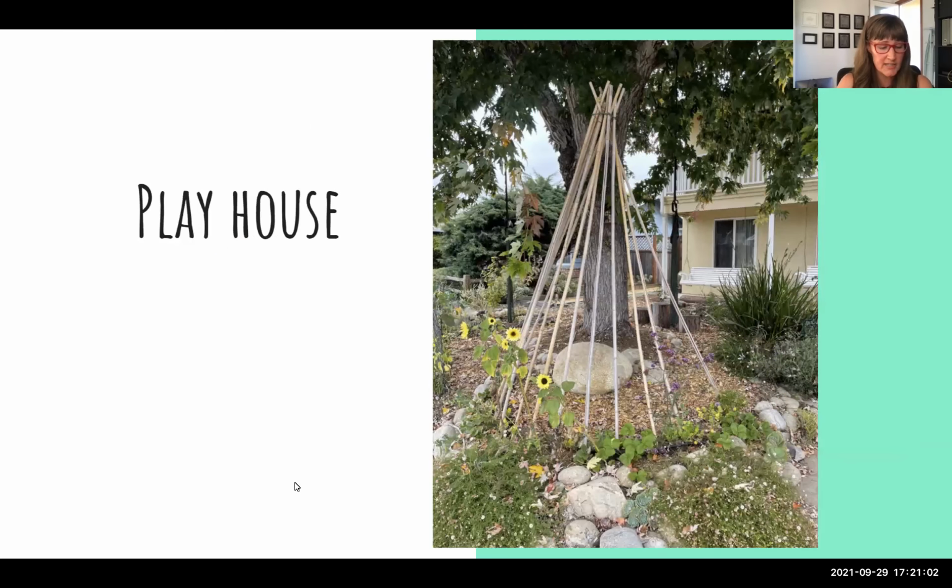So your structure doesn't even have to have plants growing on it to be fun. This one is actually in full shade, so it's really hard to grow things on, but I left it up because the kids still love playing with it, even though nothing's really growing on it. Sometimes we put blankets on it, usually not. And in the winter, we grow sugar snap peas on it when the tree above it loses its leaves because it's deciduous. And then the teepee's in full sun.